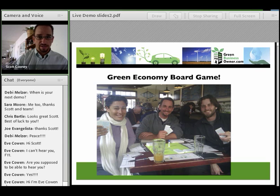The picture here is from the very first game that we played. I'm seated there in the middle between Shauna Trevena, who's an author and the head of the Sustainability Association of Hawaii, and Stuart Candy over on the right, who is a PhD futurist from the University of Hawaii at Manoa. So I've had a lot of great people to help me with the prototype and with the playtesting. We've been playtesting this for about a year.